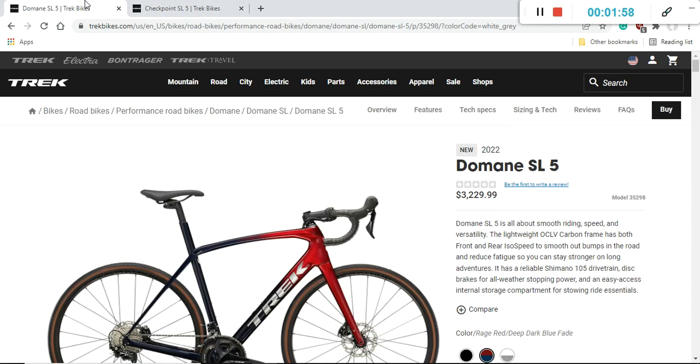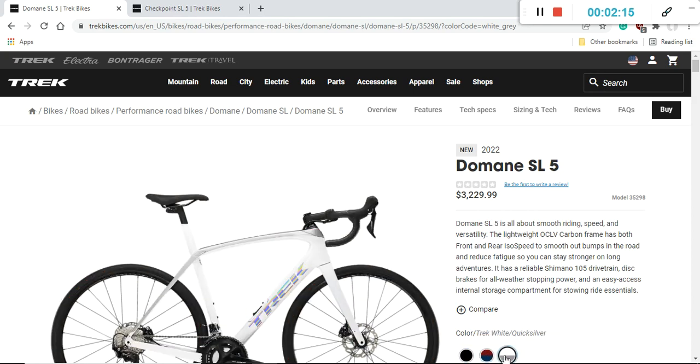Now, when we talk about the paint scheme on these bikes, on the Domane SL5 you have three paint schemes to choose from. There's a very classical satin black with a hint of gold. Then you have this beautiful metallic red with a hint of blue, and also a beautiful so-called Quicksilver with a hint of white. So it's very nice that Trek can offer three paint schemes on this Domane SL5.